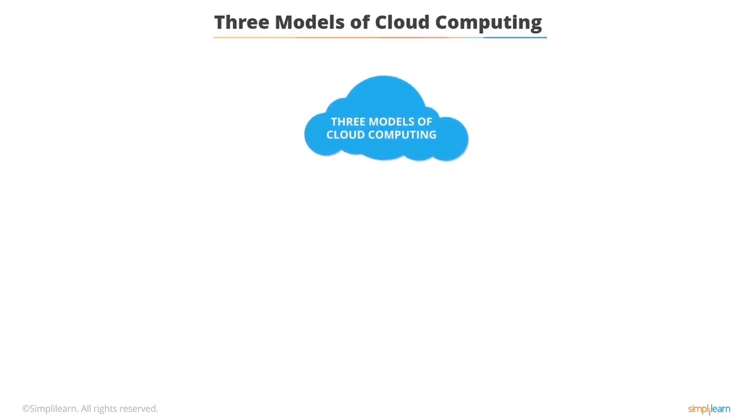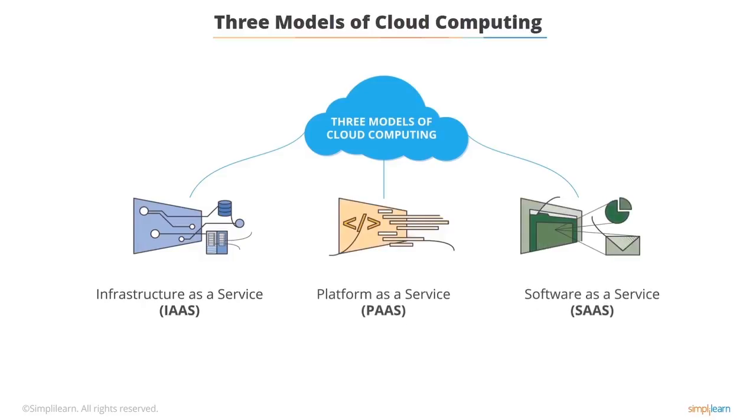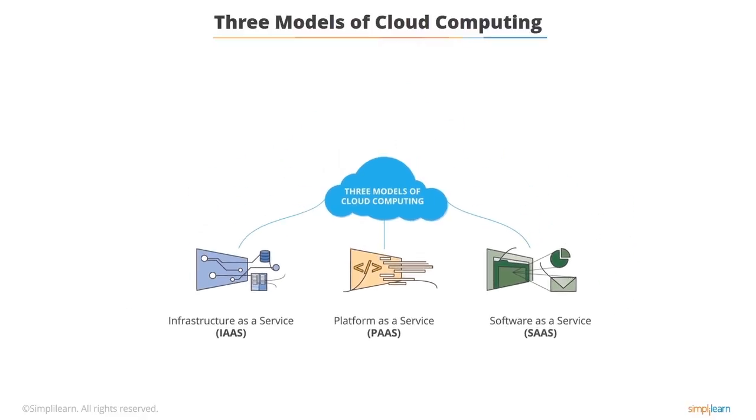With the increasing popularity of cloud computing, different models are introduced to fulfill distinct needs of different users. The three models of cloud computing are Infrastructure as a Service, or IaaS, Platform as a Service, or PaaS, and Software as a Service, or SaaS. Each of these models possesses different levels of management, control, and flexibility. It is essential to understand the differences between these models to identify the right set of services according to your needs.